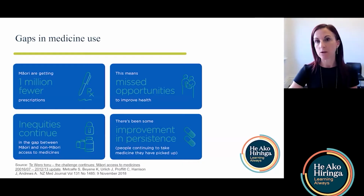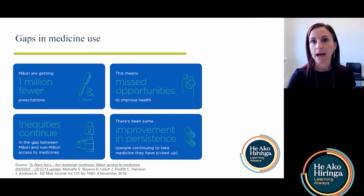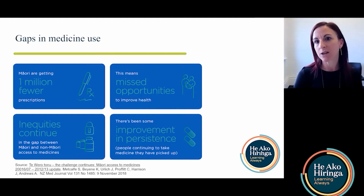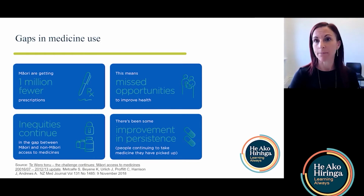Why is it we're so concerned with these populations, and what are those inequities that are occurring? Well, there's lots of gaps in medicines use with these groups of our population. For example, this was some work commissioned by Pharmac and was published in 2018. When they looked at the medicines use across the board, once adjusted for the burden of disease, there were actually about 1 million fewer scripts being dispensed to our Māori population compared to non-Māori, which means that we're missing lots of opportunities to improve their health. We know that lots of long-term medicines provide beneficial outcomes, and if they're getting 1 million fewer scripts compared to everyone else, then they can't achieve that same benefit.